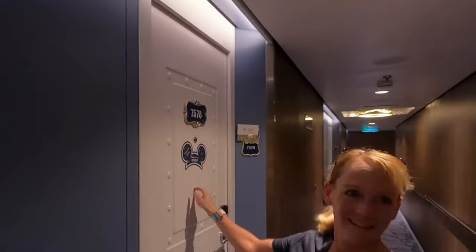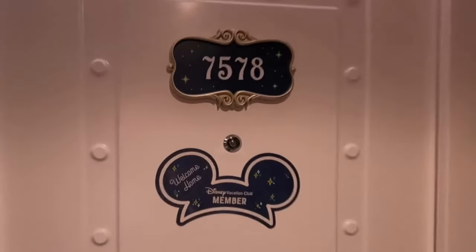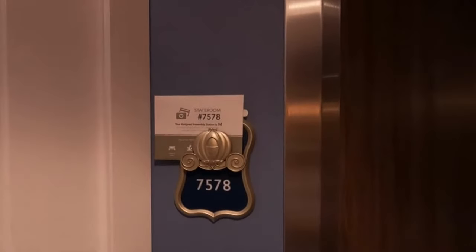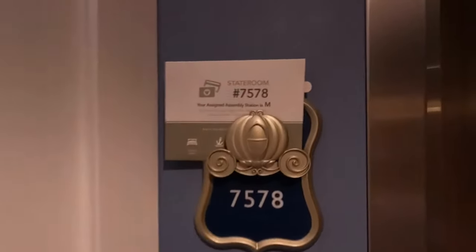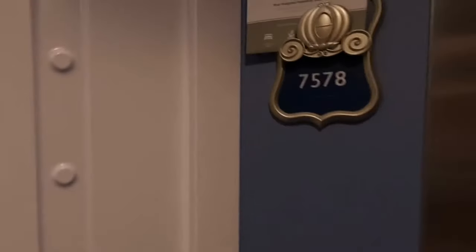So here are Nancy and I going down the hallway, locating our stateroom on the Disney Wish. Wait a minute. How did we get here? Yeah, let's rewind and let's go back in time to see how we got here using Disney Cruise Line's transportation from the Disney's Grand Floridian Resort and Spa.